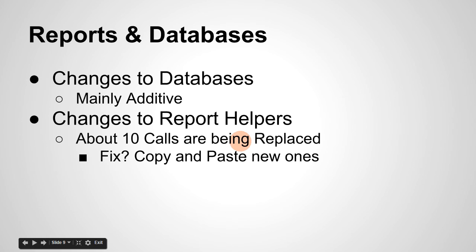Okay. And one last thing about reports and database updates. Remember that the changes that Fishbowl makes are mostly additive now. We went through a process in 2015 where they had to change the database structure significantly in order for things to progress and move forward. But now we're going to be changing things called report helpers, and that changes access to different areas of Fishbowl code to pull things a little easier than a query. About 10 calls are being replaced with new ones that work better, that are more efficient, and unfortunately cause the QuickBooks export to fail. The fix is you literally just copy and paste the new ones back into the field. For customers that I'm converting, I'll know which ones are being changed and make sure that's getting done.